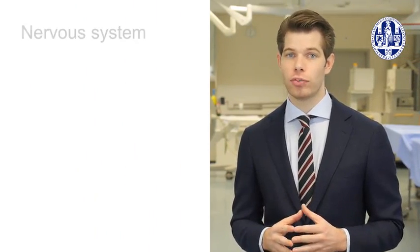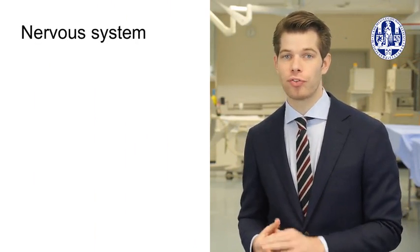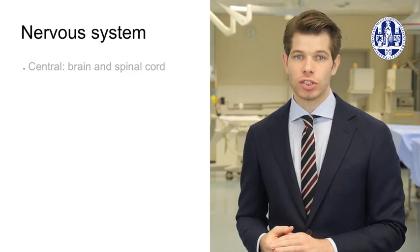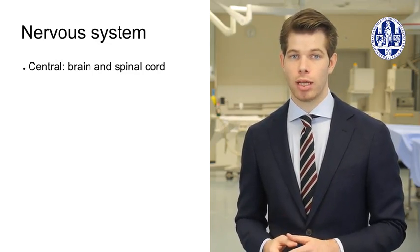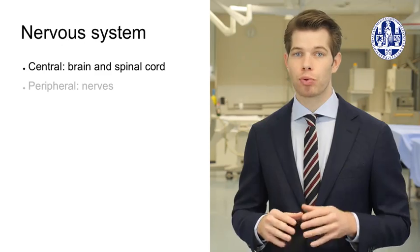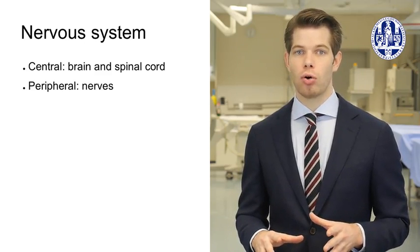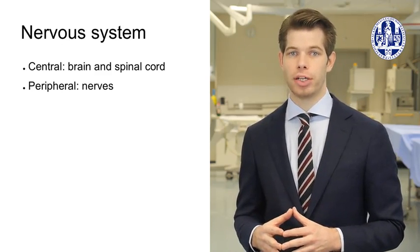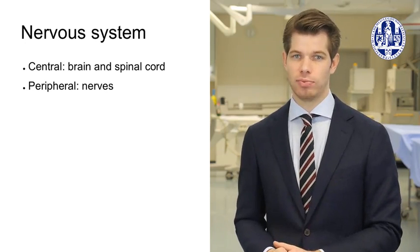First up, the nervous system can be anatomically divided into the central and peripheral nervous system. The central nervous system houses the brain and spinal cord. The central nervous system communicates with the rest of the body through the peripheral nervous system. It comprises all of the nerves extending into the body. The distribution of nerves in the body is known as innervation.